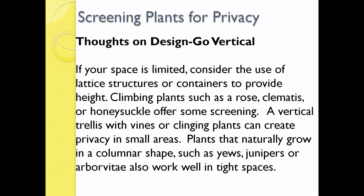There's also some columnar shape evergreens that are listed here that really work well in small or narrow spaces. Junipers, yews, arborvitae can work well. Although that being said, there's many different types of junipers, yews, and arborvitaes. You want to make sure that you know what specific cultivar you are planting and what the mature height and width is.